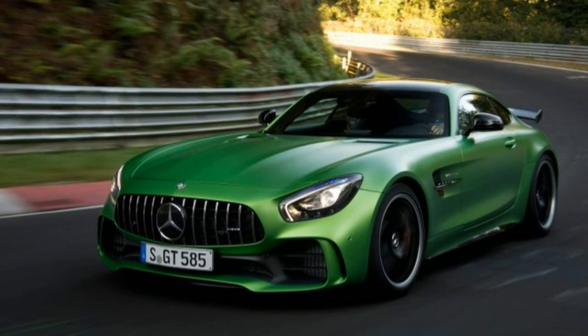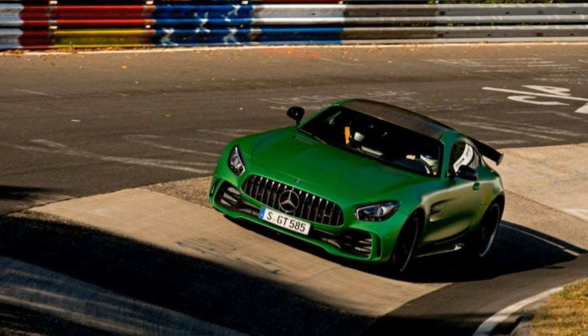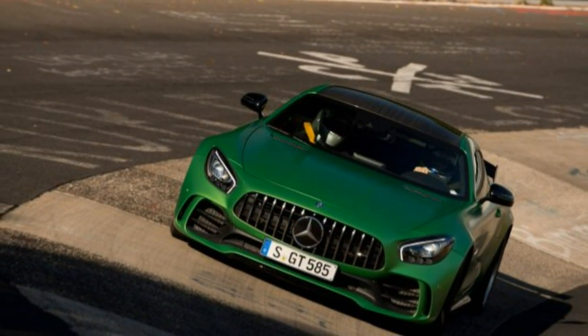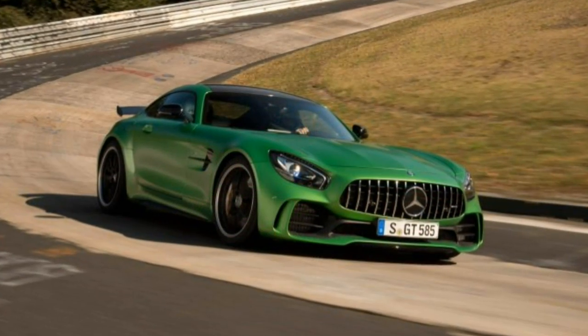Second impressions, arriving seconds later, are of the severity of the forces generated under braking and how even the heavily bolstered sport seat suddenly feels short on lateral support in the corners. Third impressions? Maybe lunch wasn't such a great idea.